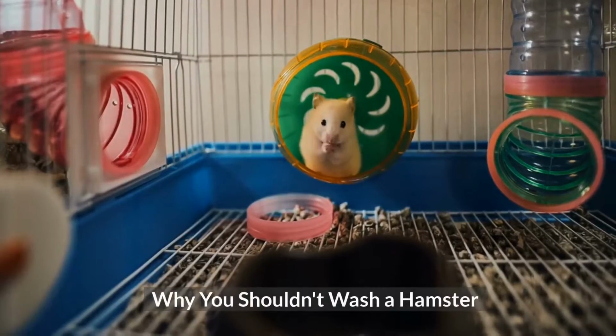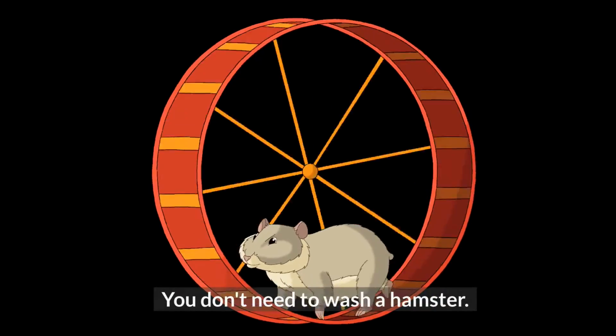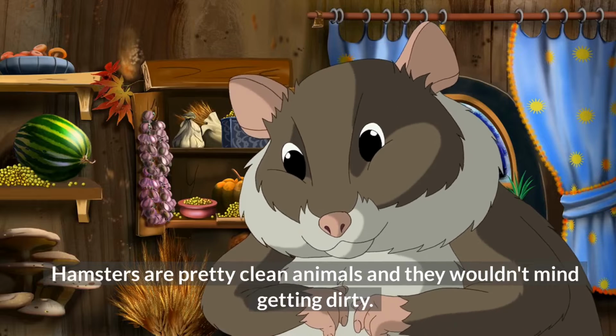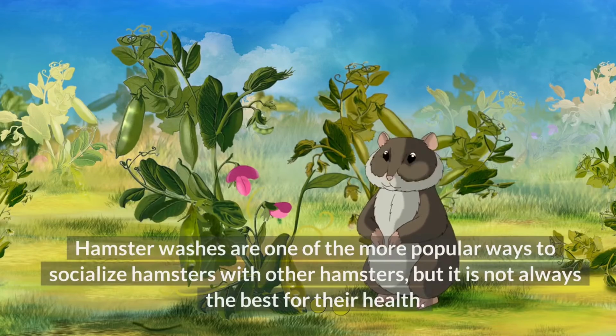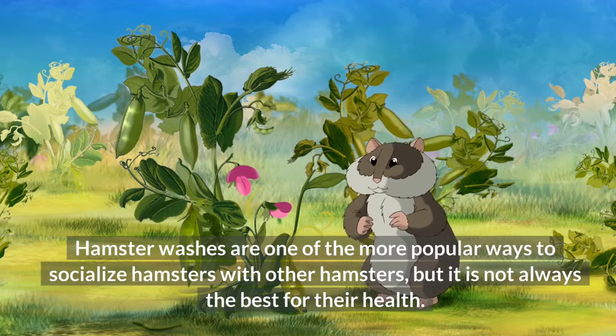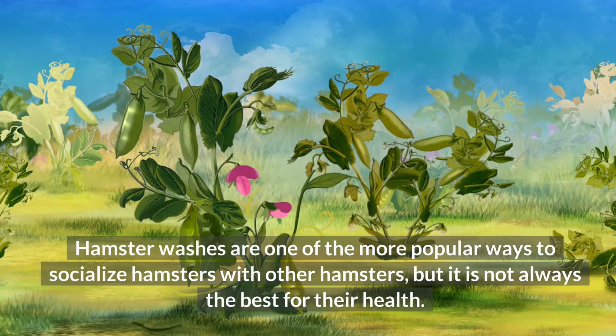Why you shouldn't wash a hamster? You don't need to wash a hamster. Hamsters are pretty clean animals and they wouldn't mind getting dirty. Hamster washes are one of the more popular ways to socialize hamsters with other hamsters, but it is not always the best for their health.